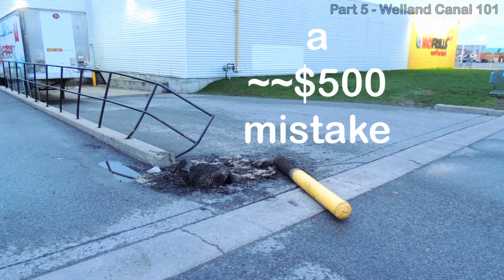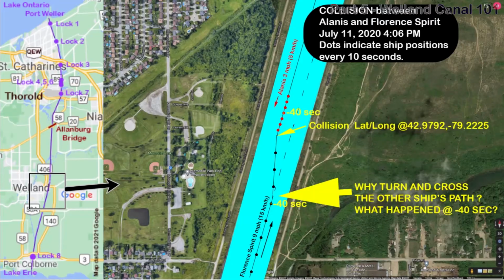I mentioned some incidents during the virtual tour. We all make mistakes. Some mistakes have more impact than others, and it's important to learn from them. So here I'm going to talk about a recent ship collision. This ship-on-ship collision occurred during July 2020.